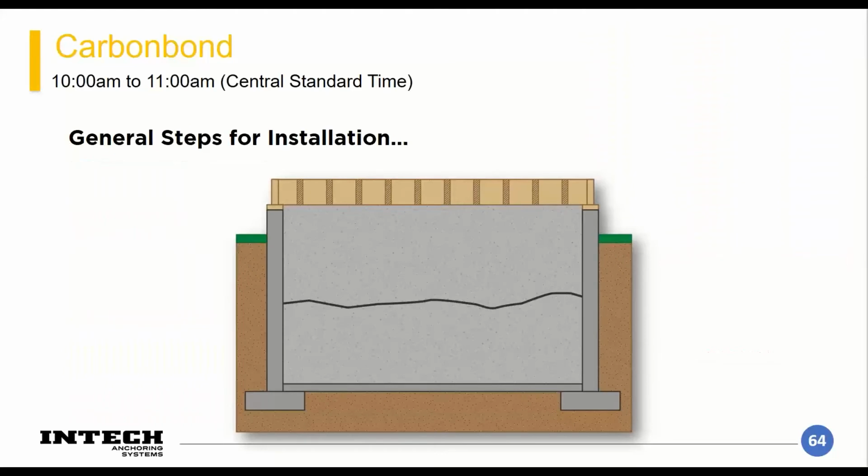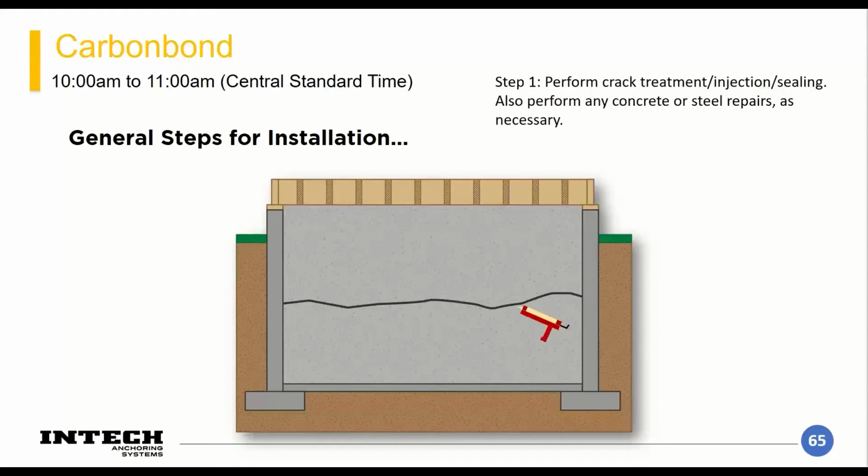So now I'm going to go through the steps of installation, and let's just say this is our wall failure. You have your bowing wall with the crack, kind of in the middle all the way across, and you want to put up some Carbonbond. So the first step is you want to perform crack injection. You want to treat your crack, make sure you're sealing it so that water isn't going to be seeping out into your basement. You could do this with epoxies or resin or however you want to do that. You could also put in Carbonbond over the crack and seal it up.